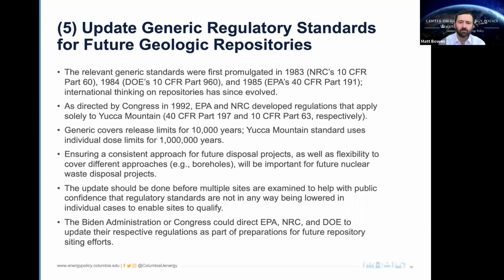Another lighter lift action than creating a whole new waste management organization: the standards for generic repositories were first promulgated in the 80s. Later, Congress directed EPA and NRC to develop regulations for Yucca Mountain. So going forward for new repository sites, we probably do want to set out the generic repository standards to be sure that we're not in the future having to make changes, or that we do make changes in the future that are perceived to in any way being adjusted for specific sites. And that's something that the Biden administration or Congress could direct the relevant agencies to do.